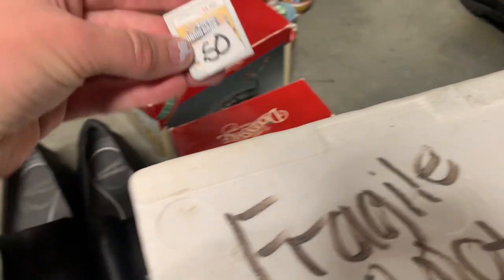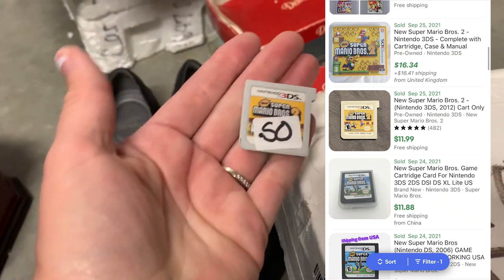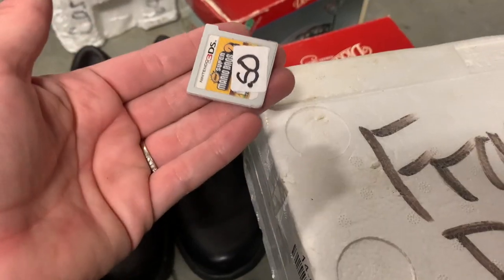Oh, I found this randomly sat on a table. So Super Brothers 2 for Nintendo 3DS, just for 50 cents. Always going to grab that all day long. Easy enough to list and ship.